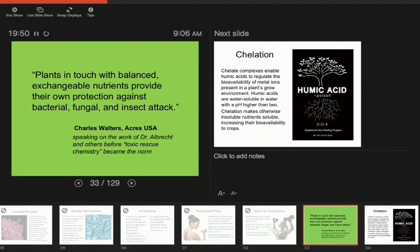Charles Walters, who started Acres magazine, some of you have probably been to an Acres conference, spoke about how plants in touch with balanced nutrition is the basis for being able to resist pests and disease. So when I talk about the mycorrhizal fungi realm, a key part of that is directing nutrients to different plants in the community so that every plant is getting balanced nutrition.